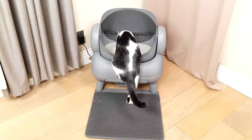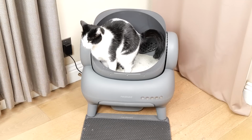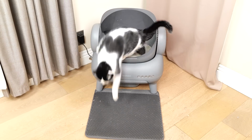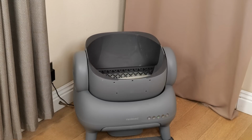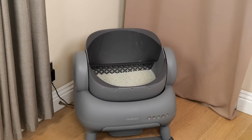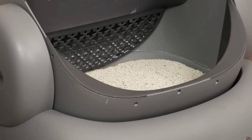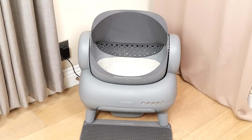Now, Meow Meow is a big cat using this, but you could have a cat up to 28 pounds. That's like the maximum size of cats anywhere in the world. And a family with less than 3 cats. And it's really changed the worst task about owning cats. Because now there's no more daily visits to the cat litter box to clean it. The Neakasa M1 will do that for you.